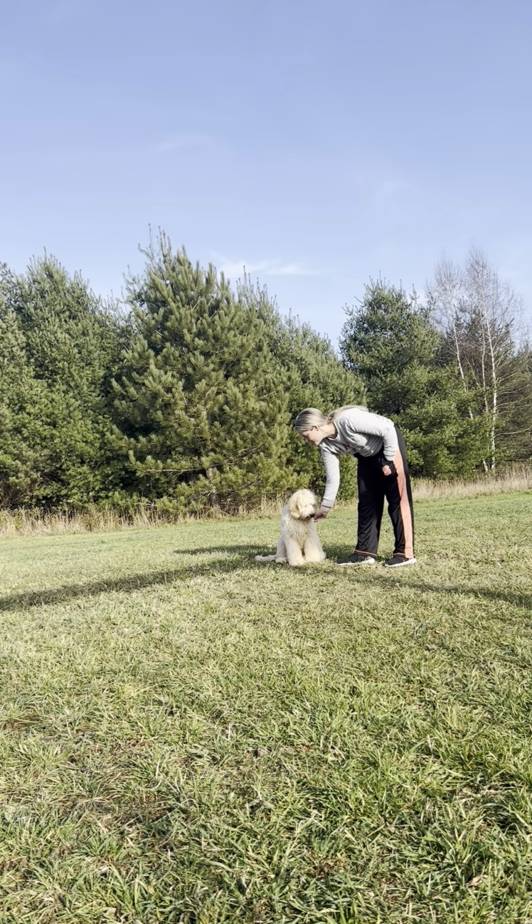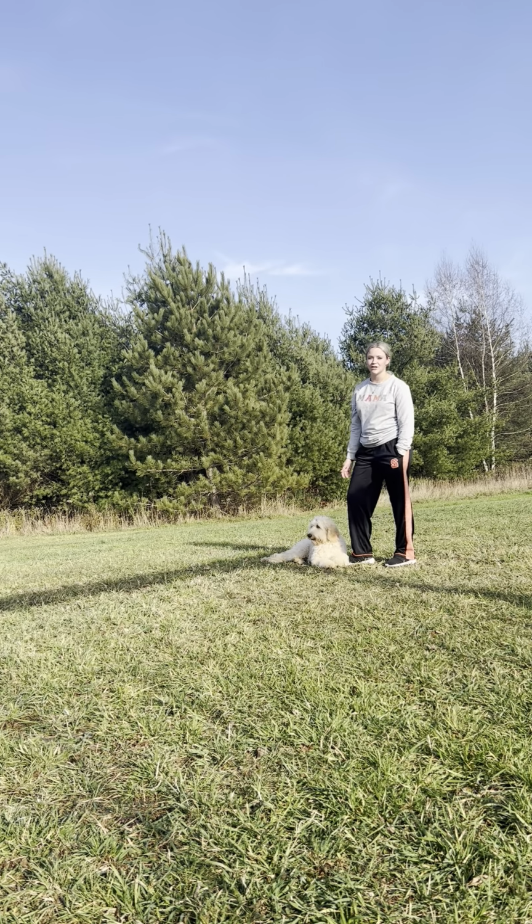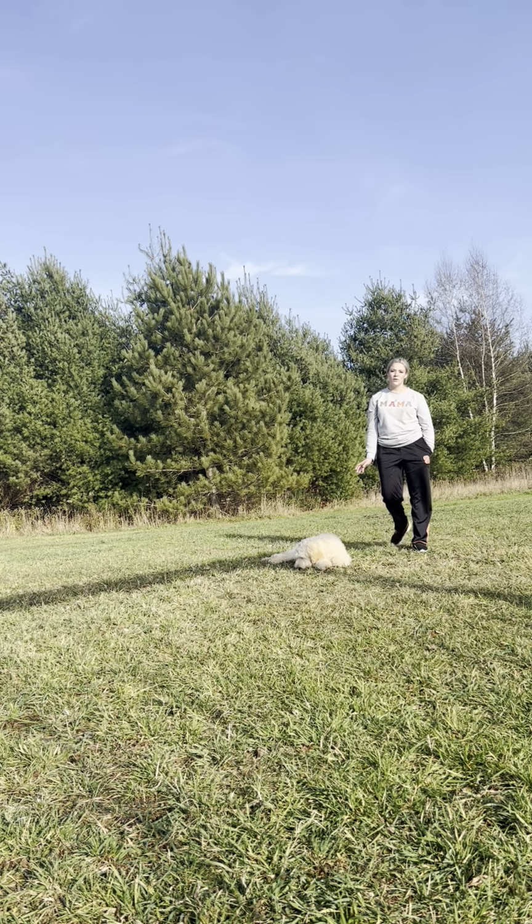So when she kind of protests, just hold that hand signal firm and wait her out. Good girl. The worst thing you can do is sit there and say, sit, sit, sit, down, down, down, for any command. If you repeat it over and over again, she's going to lose the respect or meaning of that word, and chances are she'll start to just not listen.